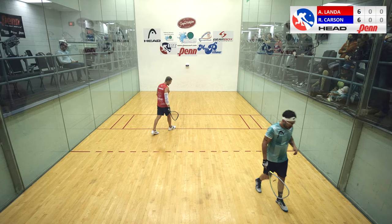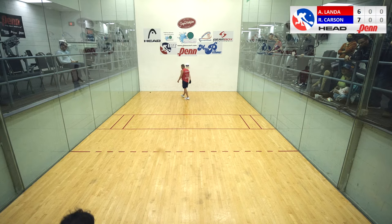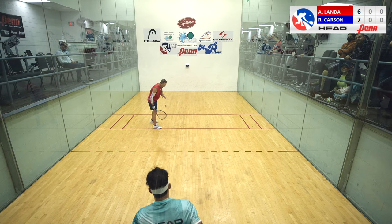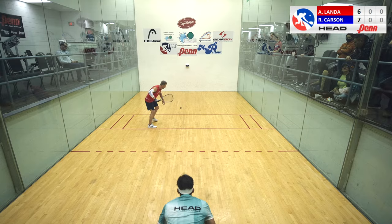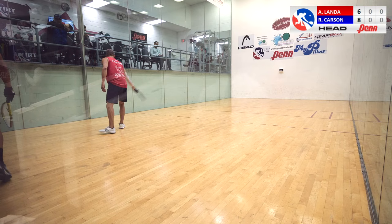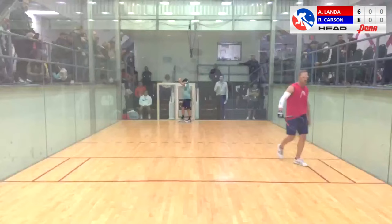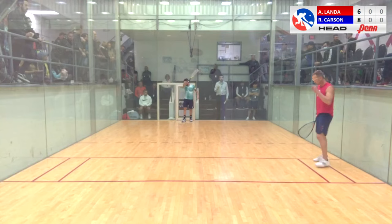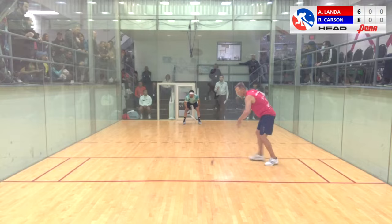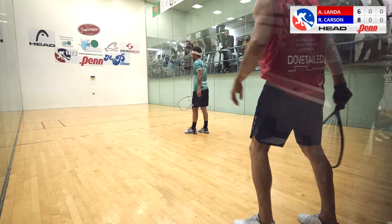Down the line shot, Carson, fantastic player. Got to commend Alex Landa. His reaction right there, his reflexes are really, really good. It's point again, Carson. He's making Landa run all over that court. There's three walls right there, second opportunity.